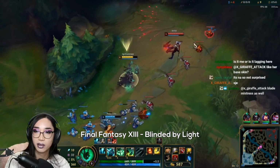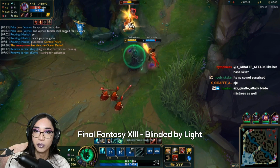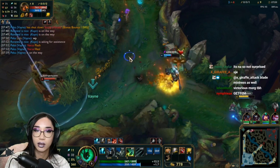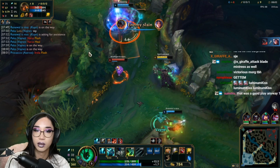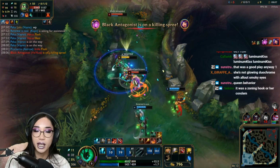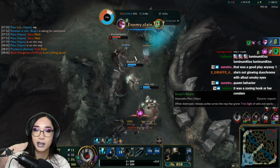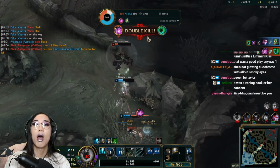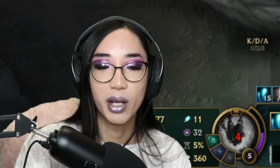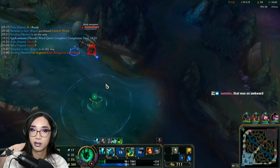Okay, we got to go on this. That hook was not it. Hot child, anyways. You got this, sweeties. Oh, nice flash. Go, go, go. Wait, did this bitch have heal before? Did she have heal and she didn't heal me? Okay. I see how it is.